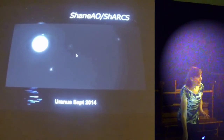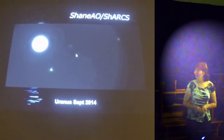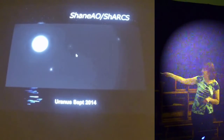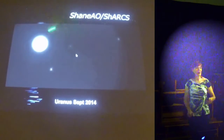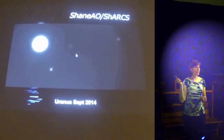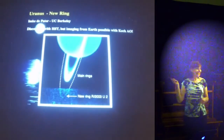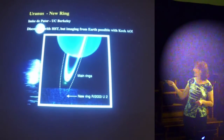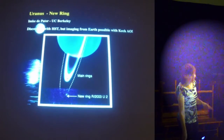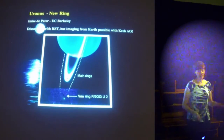But with our new adaptive optics system, we do so much better. Here's Uranus again. You can now see individual storms. And the ring shows up, that's right, okay, three of its moons, nice Airy rings. This was very early data. We put this system on the telescope in April of 2014. It wasn't really ready, so it took us a couple months to get everything working, but this image of Uranus is really nice.